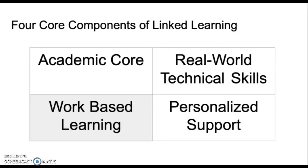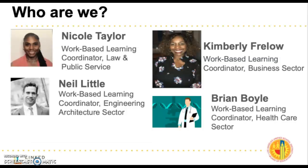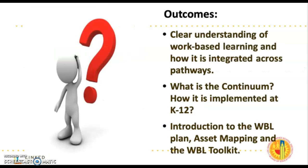Before we dive in today, we want to take this opportunity to introduce you to our work-based learning team. This team will support you by building on your current partnerships and connecting your classrooms to the world outside of school. Nicole, Neil, Kimberly, and Brian have organized this session to support your understanding of work-based learning.